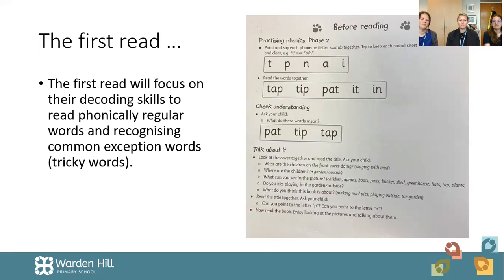The pre-reading stage, so before reading, is vital in terms of the children recognising the sounds that they're going to come across in the book, as well as having a little go at practising their segmenting and blending skills, and looking at certain vocabulary. So you'll see there we've got pat, tip, tap, asking the children what these words mean, can they sound them out? And there's also a little section about talking about it, looking at the front cover: what do you think the book's going to be about?